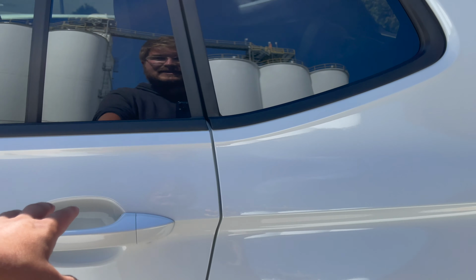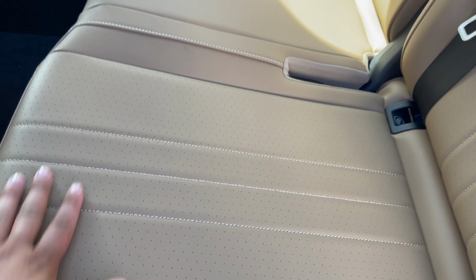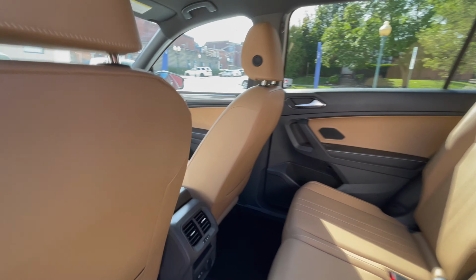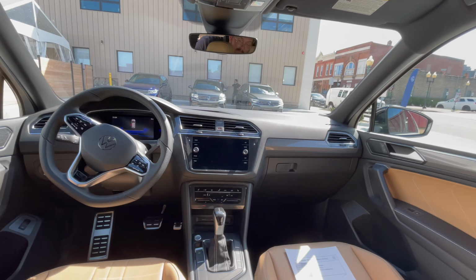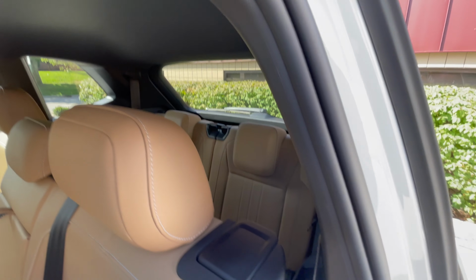Let's take a look at the interior on this. Leatherette seating. Interesting pattern here. This one, no sunroof. Looks pretty premium. Yeah, nice. Third row seat. Should we try it out?